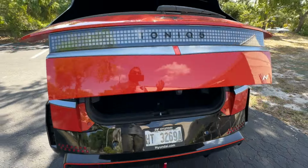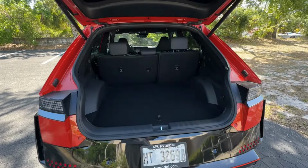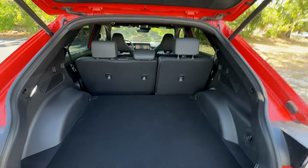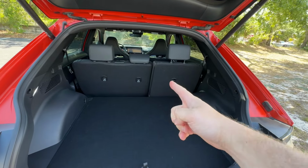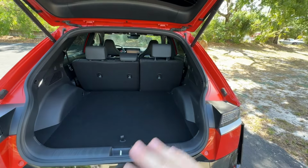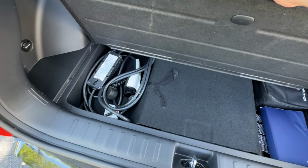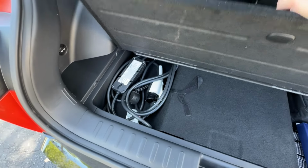It's a similar story back here in the trunk where we have a little over 26 cubic feet, 59 cubic feet if we fold down the seats. You do lose the front trunk that the Ioniq 5 has, which is fine on the N model. You really couldn't fit much more than a charging cable in there, and if you are worried about that, you do have a little bit of storage in here for a charging cable.